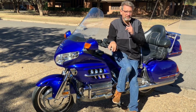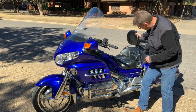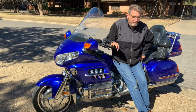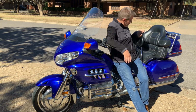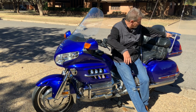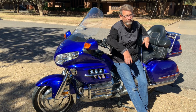One of my favorite additions is this little Kuryakyn backrest. So if your passenger wants to get on, flip it down, easy on, flip it back up, and you've got the comfort for the rider, and it matches. The stitching pattern is the same pattern as the back seat and the front seat. So that's already on there, a nice, nice accessory. The chrome luggage rack on the back, antennas, on and on. So you get a lot of this kind of stuff at no really extra charge, because when they go to sell their bike, they're not getting their money back on those accessories that they've added to the bike.